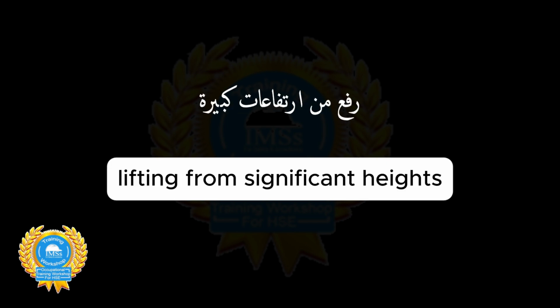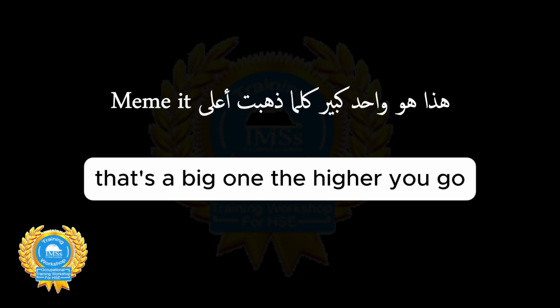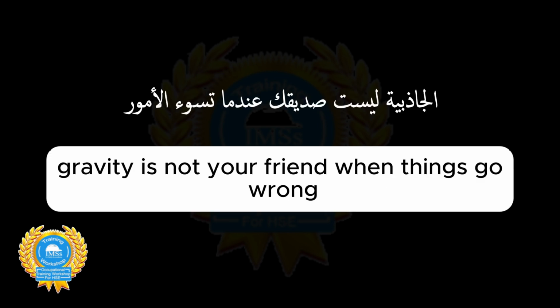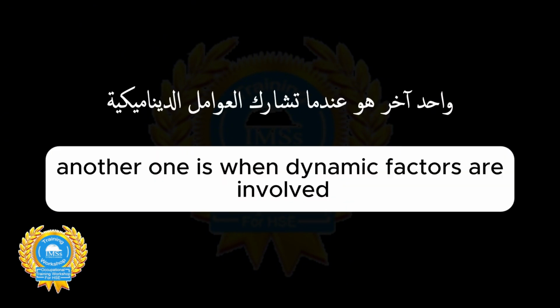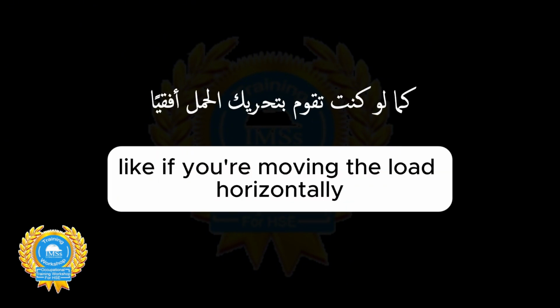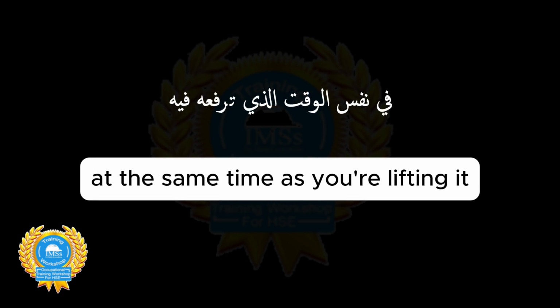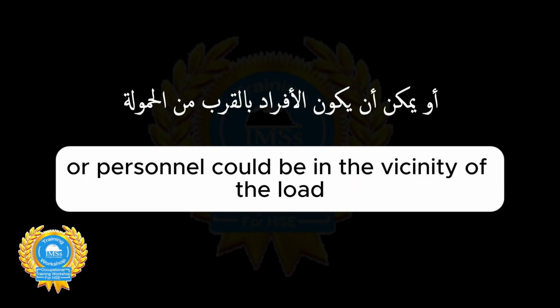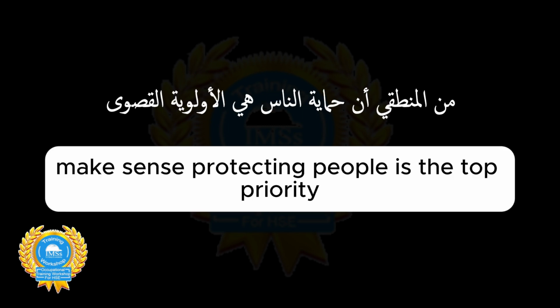Well, lifting from significant heights, that's a big one. The higher you go, the greater the potential energy, the more catastrophic a drop could be. Yeah, that makes sense. Gravity is not your friend when things go wrong. What else? Another one is when dynamic factors are involved. Like if you're moving the load horizontally at the same time as you're lifting it, that introduces a whole other layer of complexity. And of course, any lift where personnel could be in the vicinity of the load, that's immediately critical. Makes sense. Protecting people is the top priority.